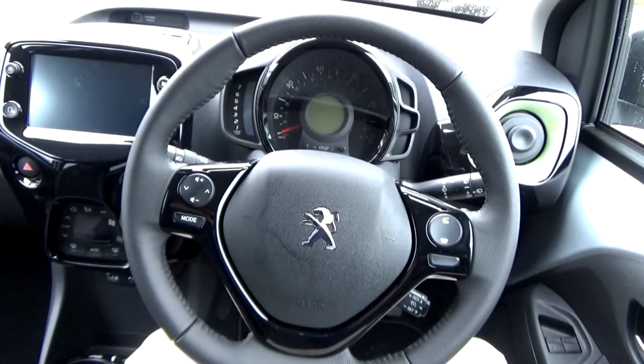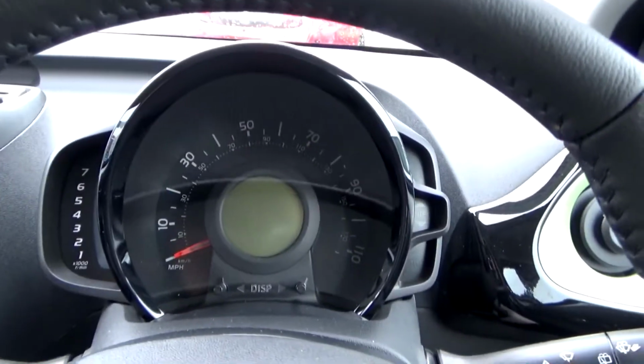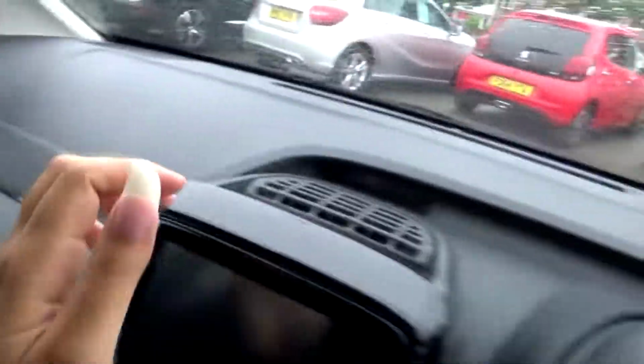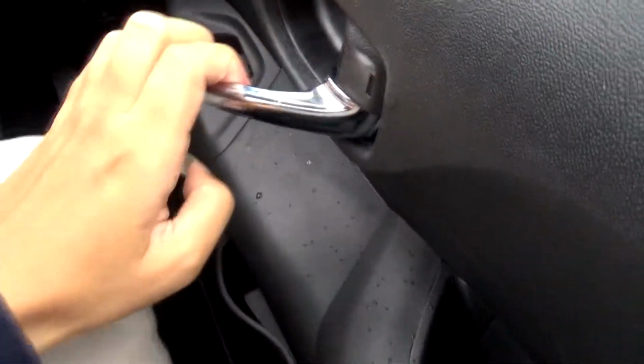To summarise this Peugeot 108's interior, it is a fascinating interior to look at, including these instrument dials, and all the controls are simple to operate. The seats may not feel as comfortable compared to other cars, and there are hard plastic materials on the dashboard. That's what you expect from a city car, a small segment car. Now let's take a look at the rear seats.